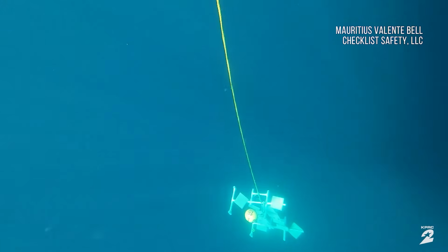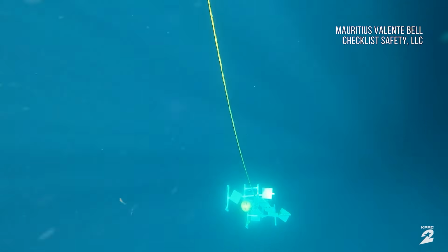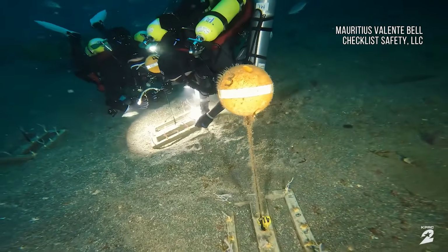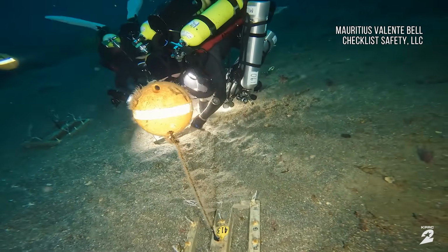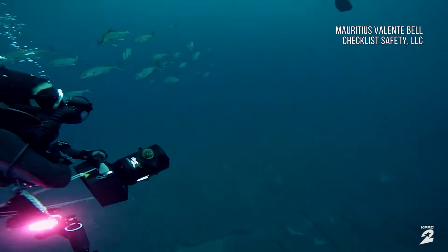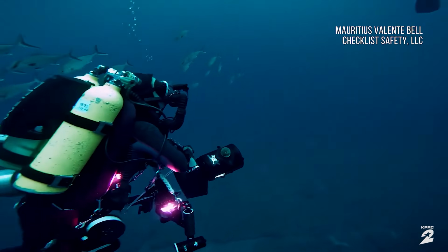The mesophotic, or middle light zone, is below recreational scuba diving limits. Even farther down is the deep benthic zone. Here there is no sunlight, and it's much colder. It's a part of the ocean that's harder to study, but that isn't stopping people from trying to save it.